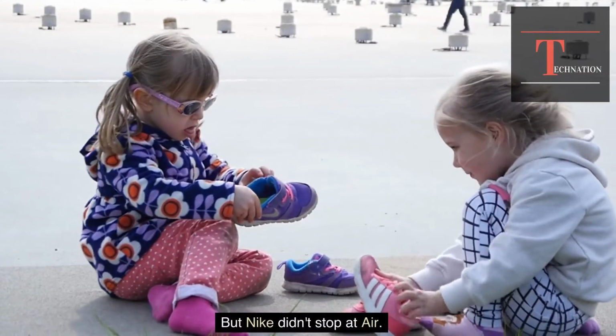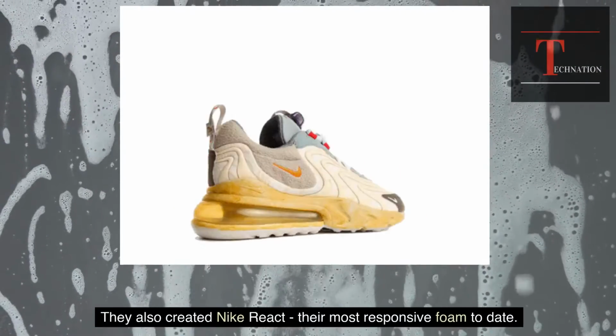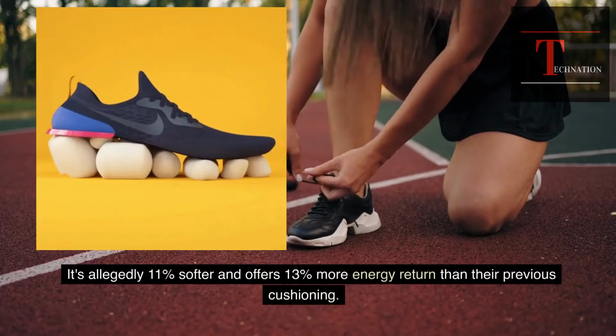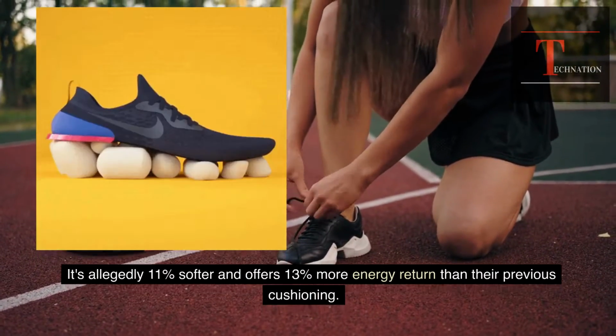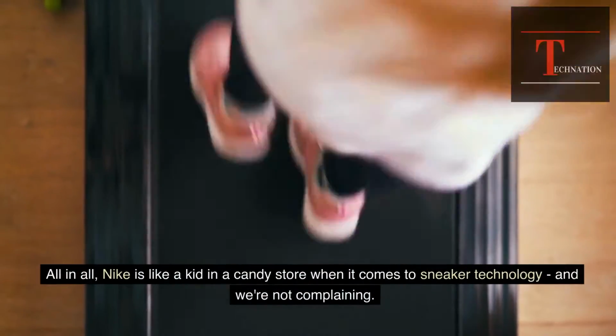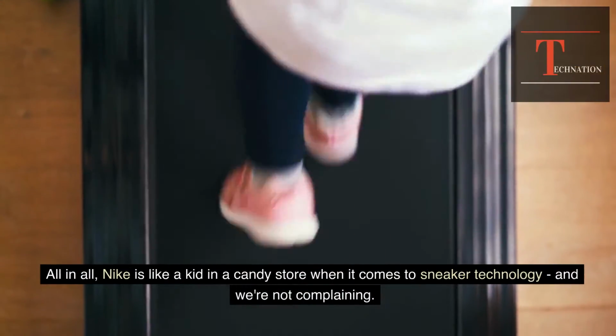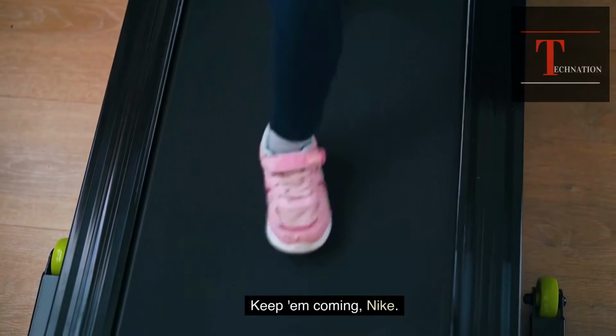But Nike didn't stop at Air. They also created Nike React, their most responsive foam to date. It's allegedly 11% softer and offers 13% more energy return than the previous cushioning. Plus, it's more durable and lightweight. All in all, Nike is like a kid in a candy store when it comes to sneaker technology, and we're not complaining. Keep them coming, Nike.